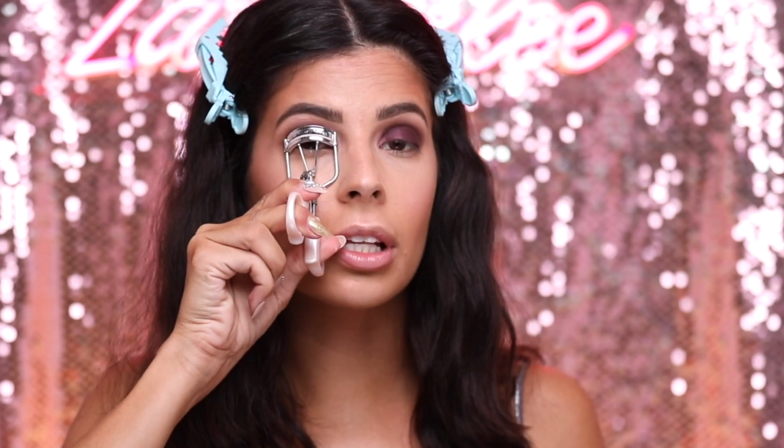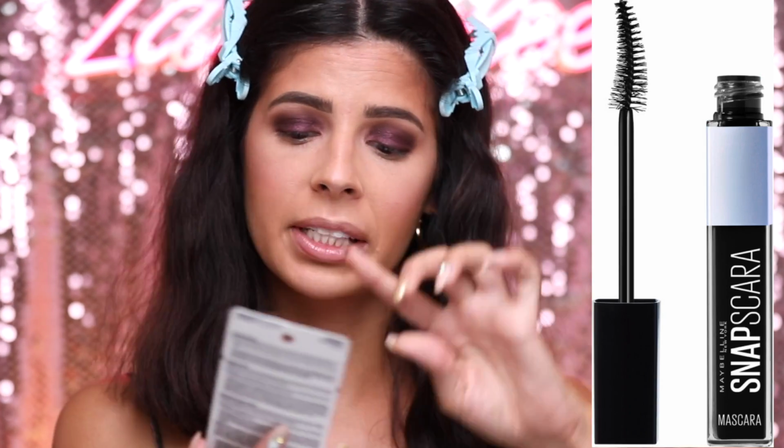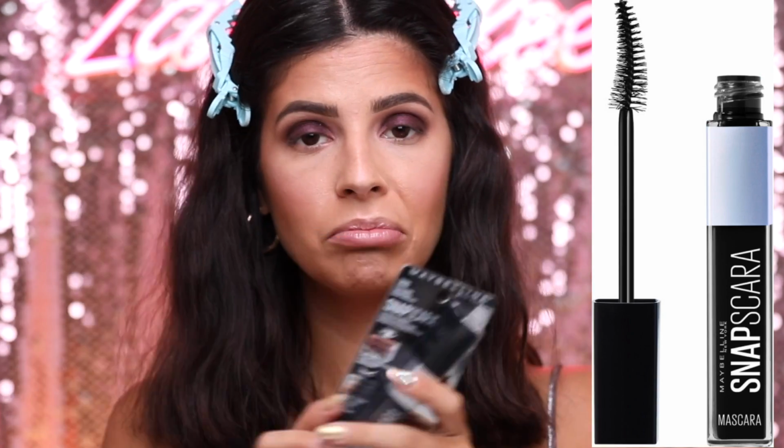I'm gonna give these lashes a good old curl. For mascara, I picked up the Snapscara. Can't snap with my left hand. I can't. Can you? Comment down below if you can. I will be very impressed with you.